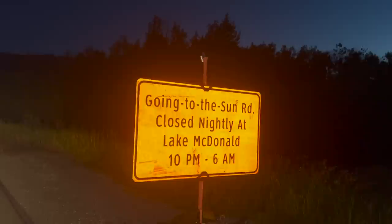So if you also want to do Going to the Sun Road without permits, you're going to have to wake up and get through that gate before 6 a.m. But you're also going to want to keep an eye out for road closures. Another reason we're on the east side of the park is there is construction until 6 a.m. on the west side of the park, which means this is the only way in before 6 a.m. So you're going to want to get up early if you want to get on that road between May and September. Otherwise, no permits are required and you're okay.